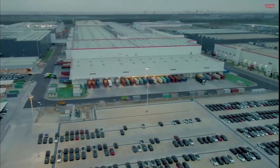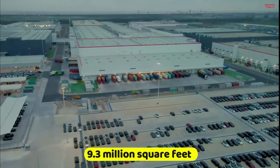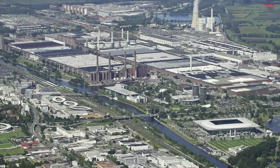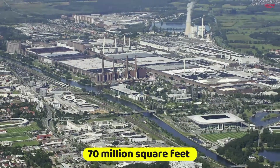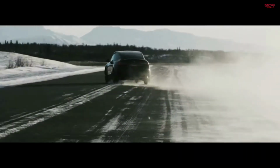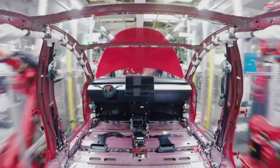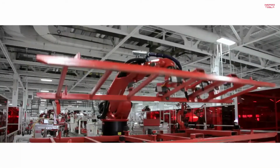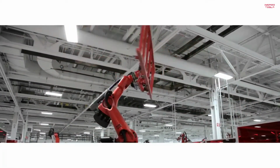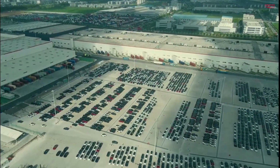Also, Tesla factory in Shanghai occupies an area of around 9.3 million square feet, while Volkswagen Wolfsburg plant is like a small city and it occupies around 70 million square feet of land. Currently, the production in Shanghai counts for about 250,000 cars a year, which is quite a decent result, but the plant is capable to produce even more vehicles. As you see, the robotic technologies and advanced control systems help Musk build a 10 times more efficient vehicle assembly plant than you can expect.